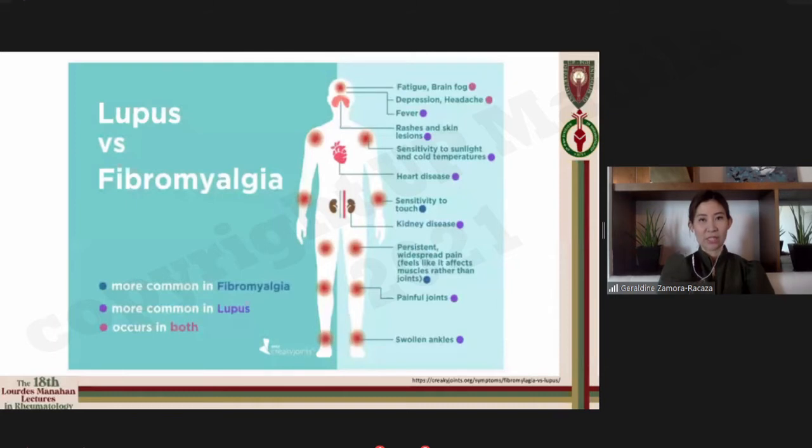Fibromyalgia and SLE patients share many symptoms. Aside from musculoskeletal pain, they share fatigue, brain fog, headache, and depression. And although not in this photo, these two conditions also manifest with cold-induced vasospasms or Raynaud's, sicca symptoms or dryness of the mucosa, and even cognitive dysfunction. Differentiating between the two can be very tricky and may lead to overtreatment with steroids and immunosuppressants.